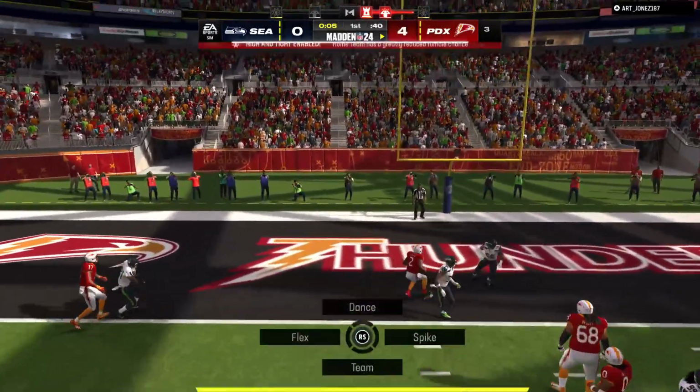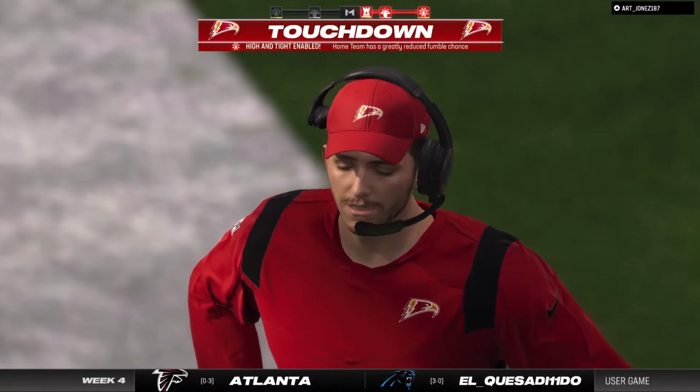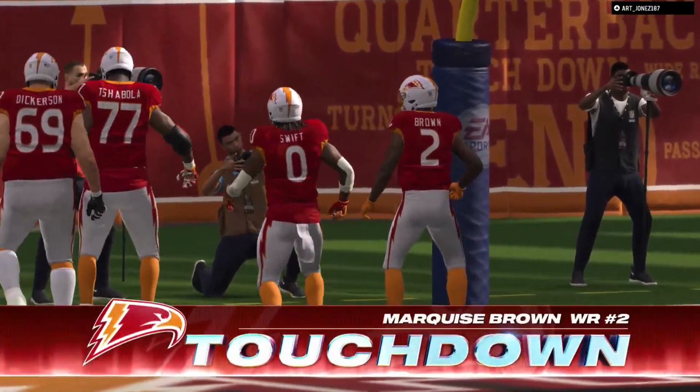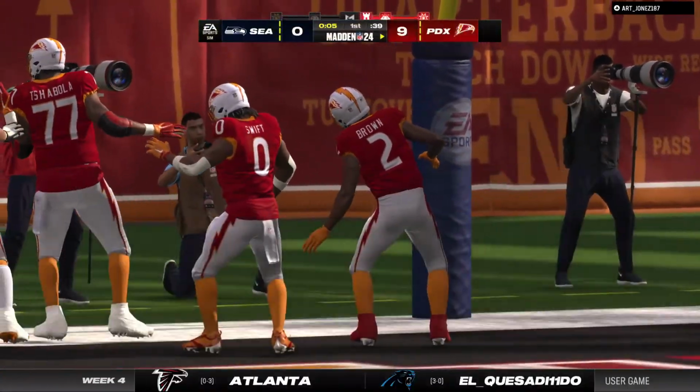They'll set up a throw. Touchdown! Marquise Brown. His third touchdown now on the year. And the Thunderbirds are able to add on to that lead.